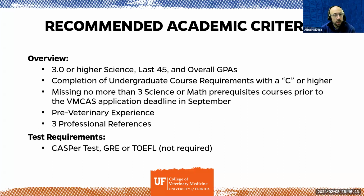The last 45 is, at the time when you apply, whatever coursework you have on your transcripts that are sent to the company, you count 45 credits up, and that is going to generate a GPA. And then your overall GPA includes all your coursework as part of your academic history, if you will. Those three GPAs are generated via a formula we have, and then an average is produced. Depending on where you land, it is decided if you're going to move on to the next phase in the process.